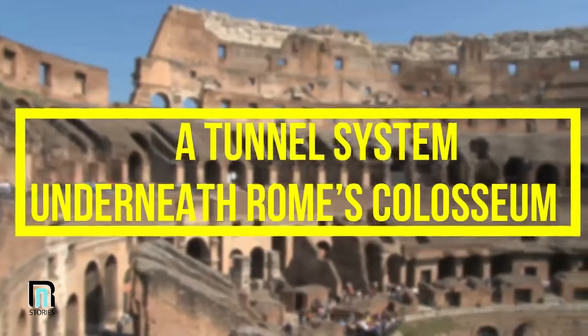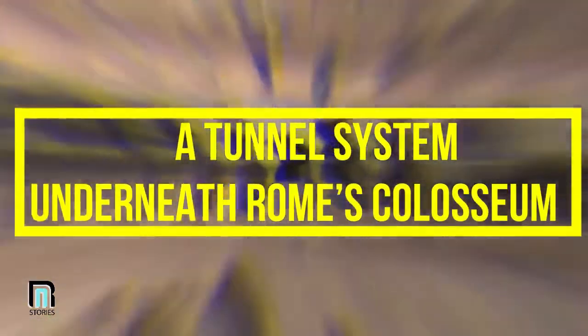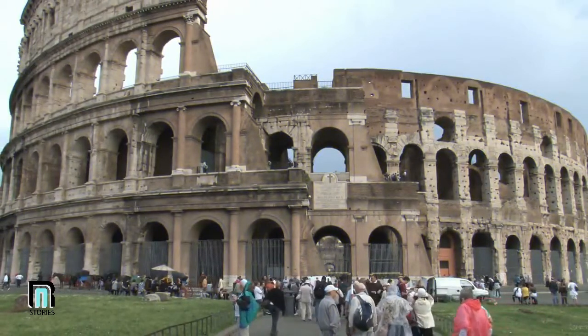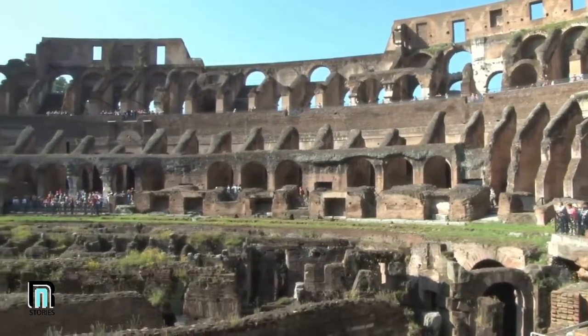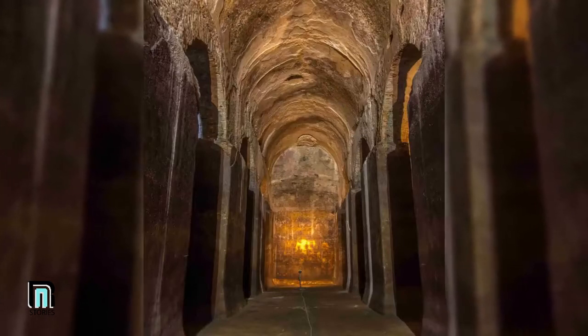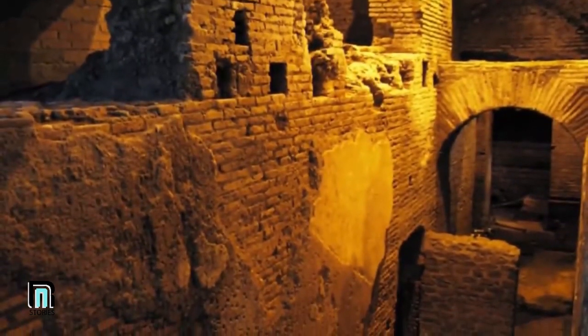Number 7. A tunnel system underneath Rome's Colosseum. Visitors to the Colosseum might be taken aback by just how gigantic the ancient amphitheater is. But the truth is, only up to 45% of the Colosseum is visible to the public. One of the most intriguing parts, the underground labyrinth of tunnels, has for the most part remained closed off. These tunnels have an interesting yet deadly history.